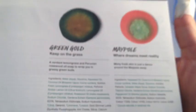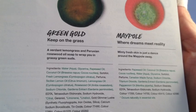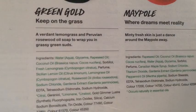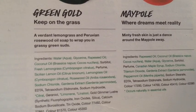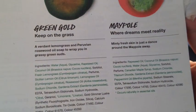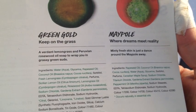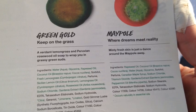And then the next one is called Green and Gold Soap. It says keep on the grass, a verdant lemongrass and Peruvian rosewood oil soap to wrap you in grassy green suds. So it says this has got lemongrass, lemon oil, lemongrass oil, and rosewood. And I am thinking that this is the same scent as Avobath because of the ingredients I just read and because of the way it smells.